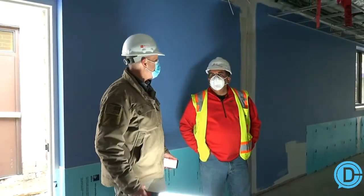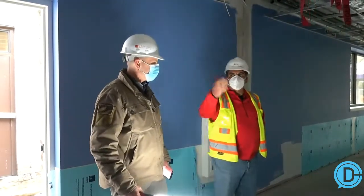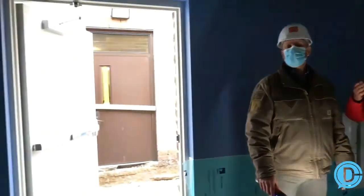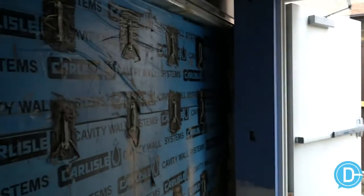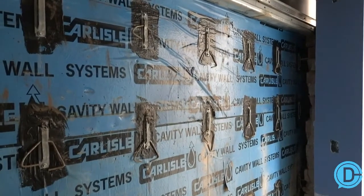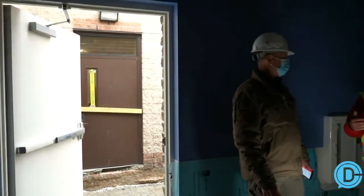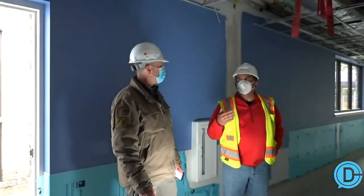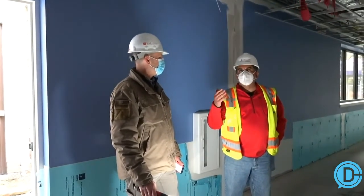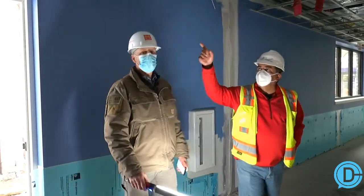So where do you want to take us in here? Now we've been down this way. We saw the mechanicals. So again, this is the connecting link which will go into the existing ER. Right behind here is an isolation room that is unfortunately being used right now. But their intake right now is way down, so things are really tracking well in the hospital with the COVID. So maybe in another week we'll be able to do the penetration, start tying in.